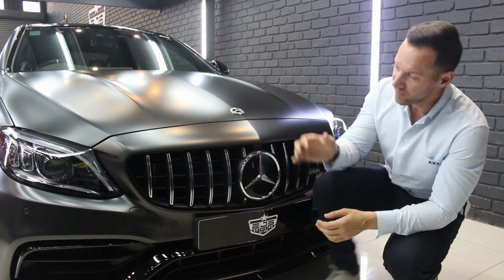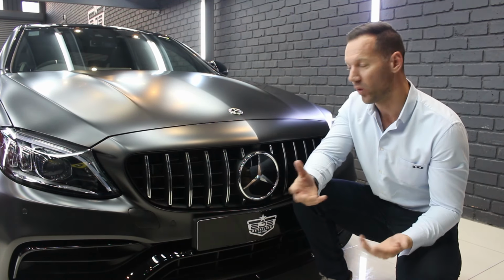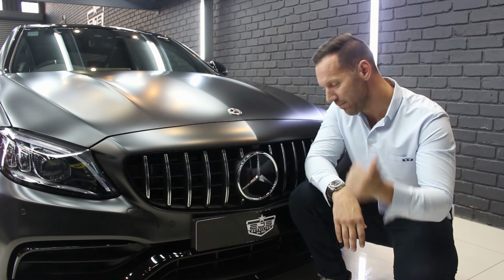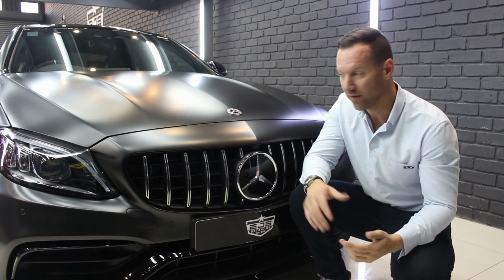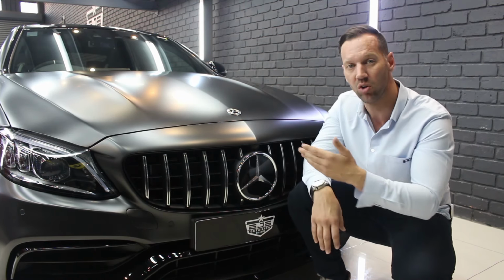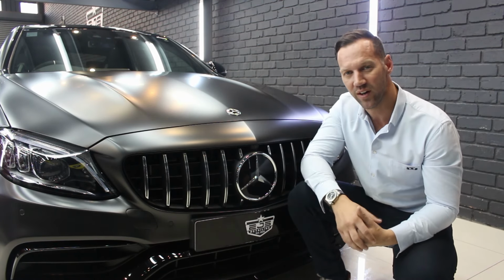Why do we do this? The thing with satin or matte paint is you can't correct it. If it scratches, we can't do anything. Stone chips, you can't do anything. Tree sap, acid rain, all those sorts of stuff, you cannot fix it on satin or matte paint. So it's very important, especially on a car like this, to cover the whole car in matte PPF. It's protected, you don't have to worry, and you can enjoy it.